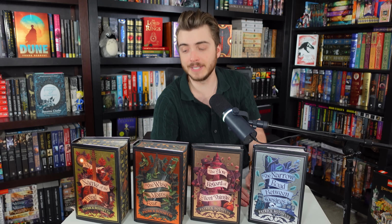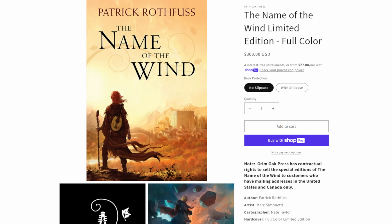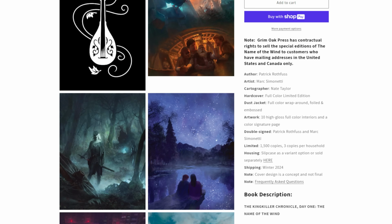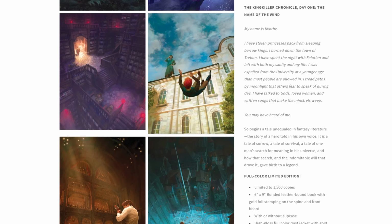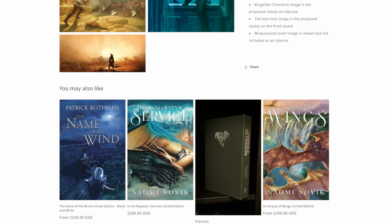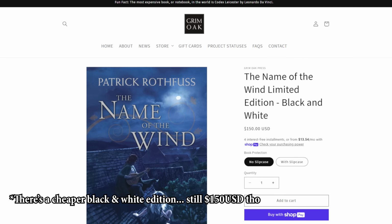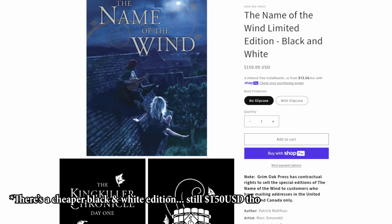Otherwise, I probably wouldn't have been able to get my hands on these editions, and they are by far my favorite Kingkiller Chronicle editions. Honestly, some of my favorite books on my shelf as well. I know a lot of people prefer the Grim Oak Press editions for the Kingkiller Chronicle. Those ones are way more expensive. I do think they're beautiful as well. They got a lot of full color artwork inside, which is beautiful. But personally, I still prefer these ones.